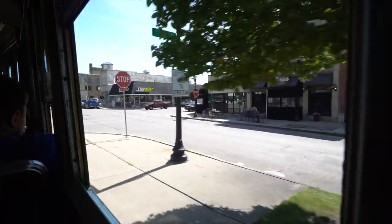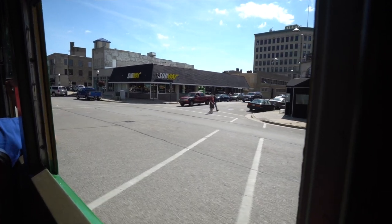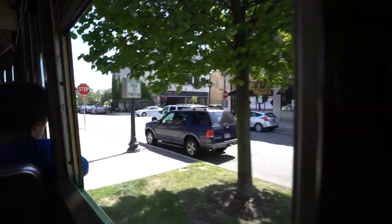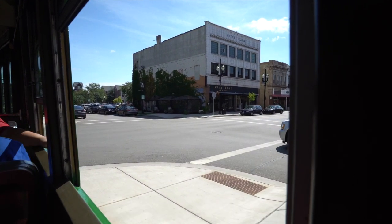Pretty nice day. It's about 70 degrees out. Starting to restore things around here, getting different companies to come back in, and mostly restaurants, which is good. A lot of bakeries. That Wine Knot is pretty popular, the wine store right in the building there at the corner. Stop.